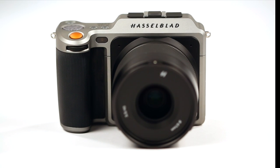The Hasselblad X1D, bringing mirrorless technology to medium format for the first time ever.